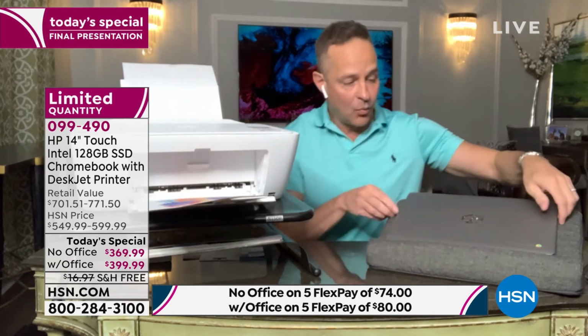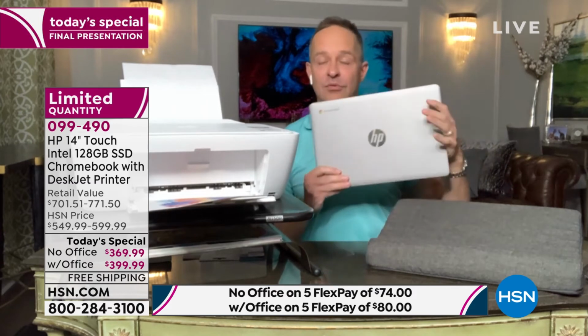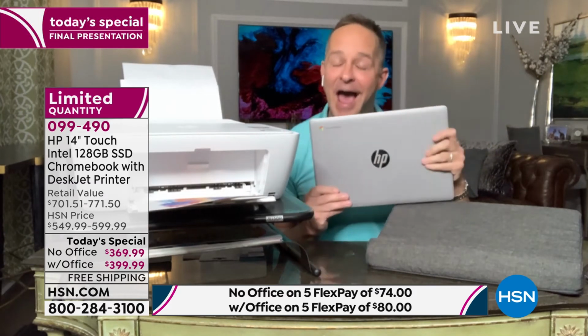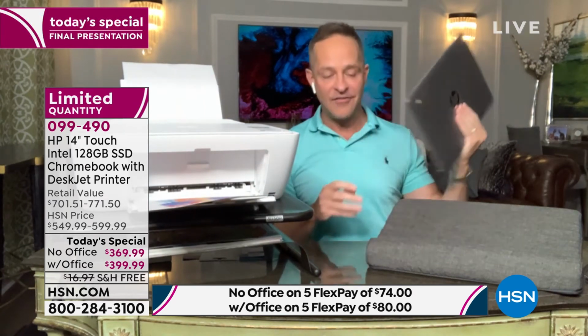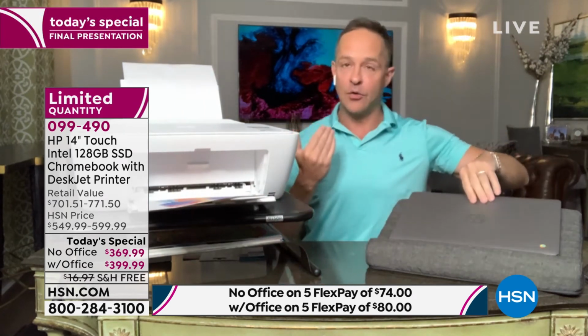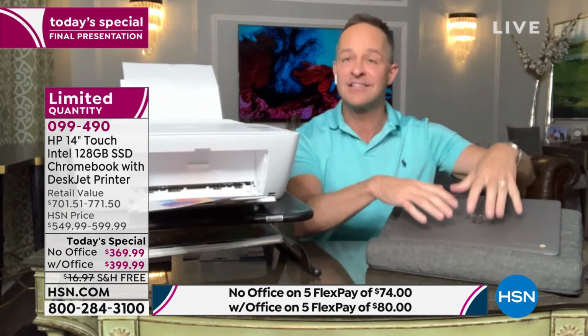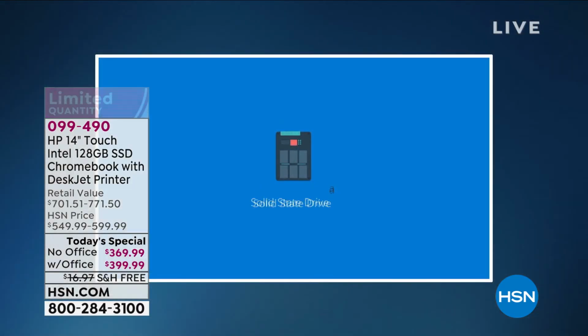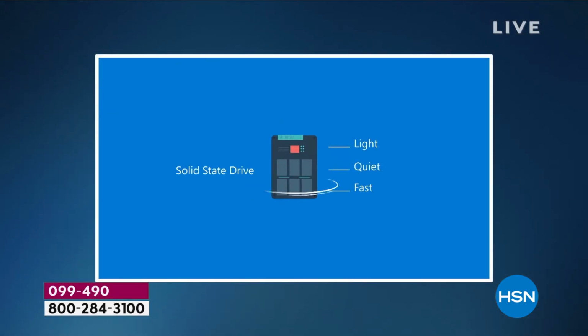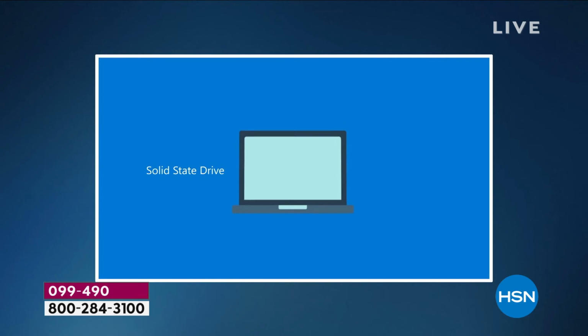This computer, remember, weighs only 3.2 pounds. Remember, it has a 13.5-hour battery life. So longer battery life, lighter weight by taking out that old drive. In its place, they put what's called a solid state drive. And we have a video we're going to show you right now that shows you the advantages. It is lighter, it is quieter, and it is faster. Those are the advantages of having a solid state drive.